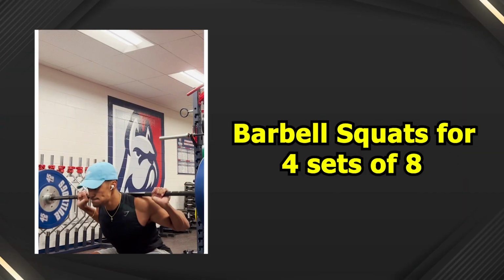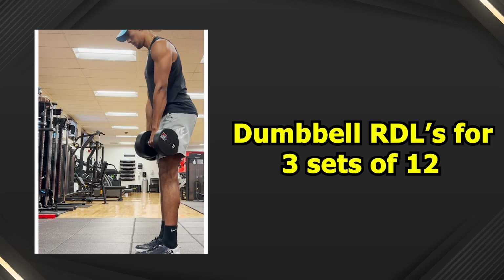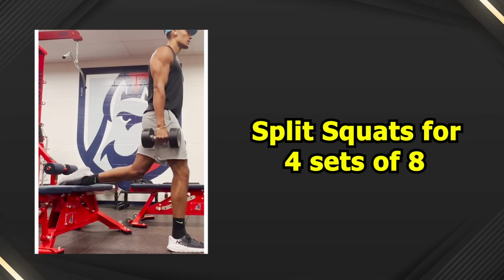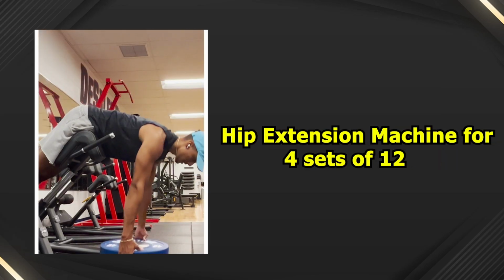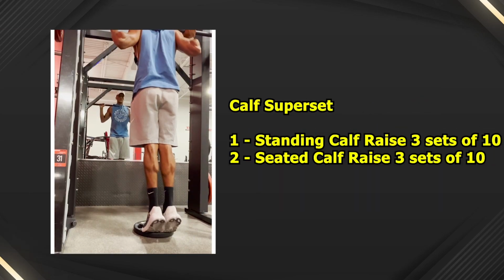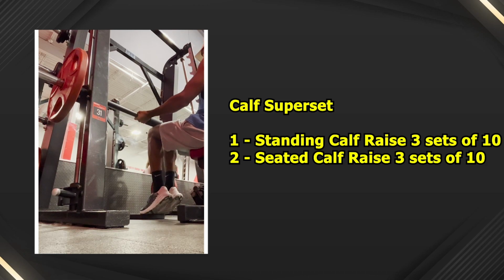And now just to summarize, this is what your leg workout could look like. We will start off with barbell squats for 4 sets of 8, then jumping into dumbbell RDLs for 3 sets of 12, then doing split squats for 4 sets of 8, and going to the hip extension machine for 4 sets of 12, and then finishing it off with a calf superset, going standing calf raises, followed by seated calf raises for 3 sets of 10 for each.